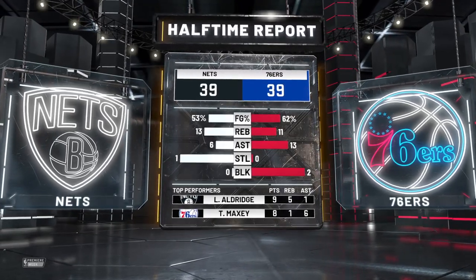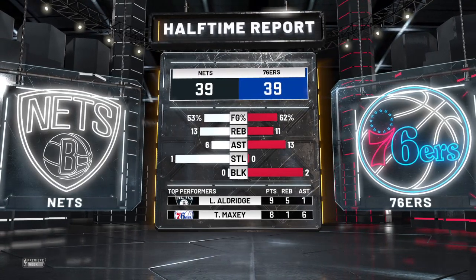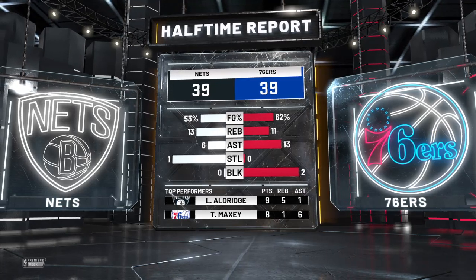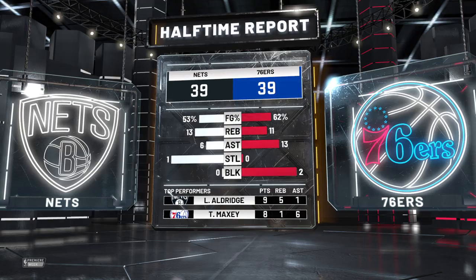And Kenny, what are your thoughts on Brooklyn? Well, their success was largely about second chance points. They crashed the offensive boards heavy in the first half. I love how they fight for every 50-50 ball like it's the last ball on earth.